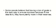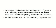Failing to prioritize. Some people believe that having a ton of goals is the best way to ensure success because if one idea fails, they have plenty more in their reserves. Unfortunately, this can be incredibly unproductive.